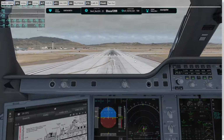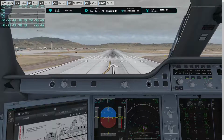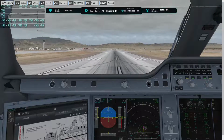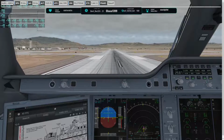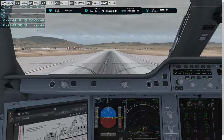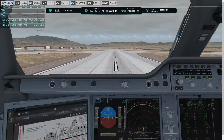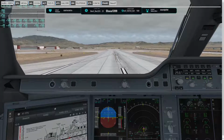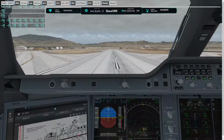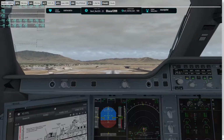Lima, contact tower 124.0. Contact tower 124.0, 45 Lima. San Jose Tower, TBM 45 Lima, is on the island for 30 left. Number 45 Lima, San Jose Tower, wind is 300 at 10, runway 30 left, cleared to land. 30 left, cleared to land, 45 Lima. Positive rate. Gear coming up.